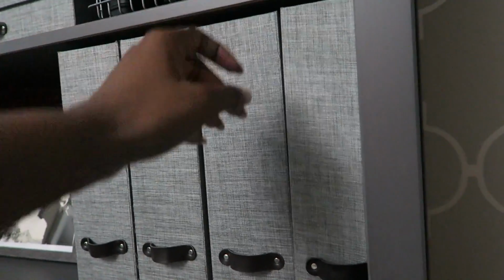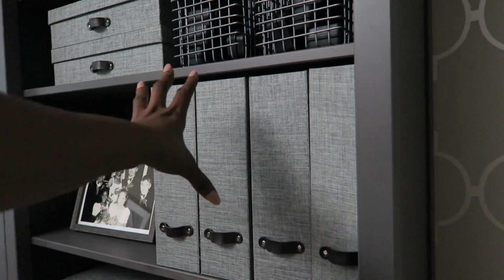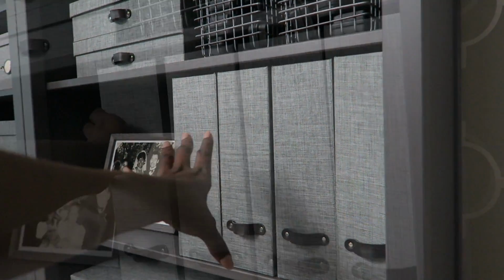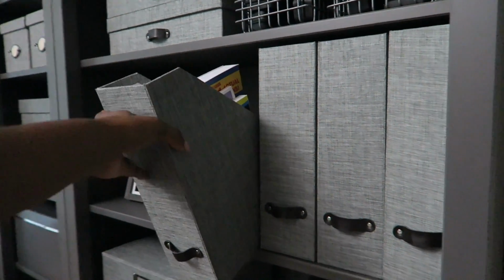Along with giving him that office function, you know, putting those bins for him to put his books. He doesn't have a lot of books, so I didn't want them to be visual. I thought that would be clutter in the home. So using these magazine organizers here, it helps hide the little bit of books that he did have, but he can easily get to them.